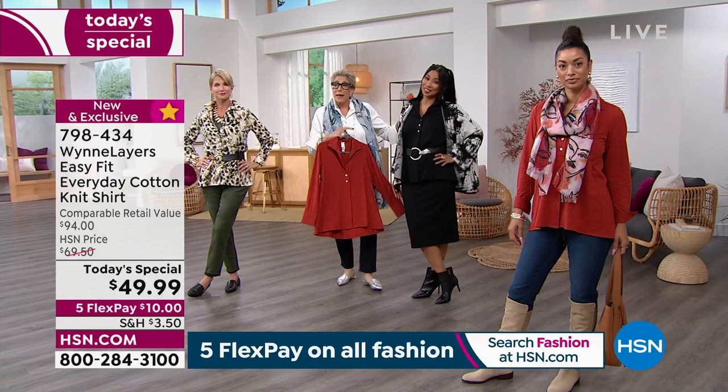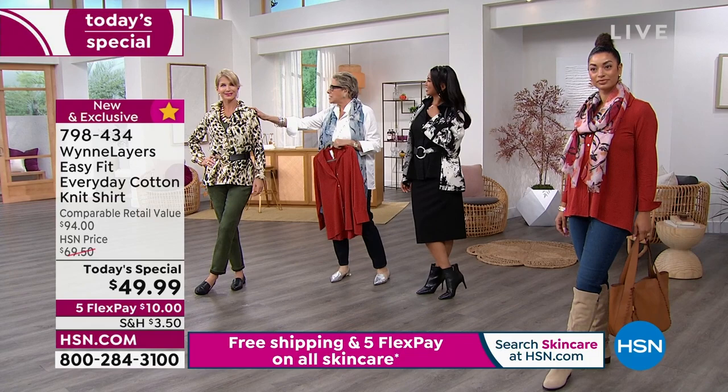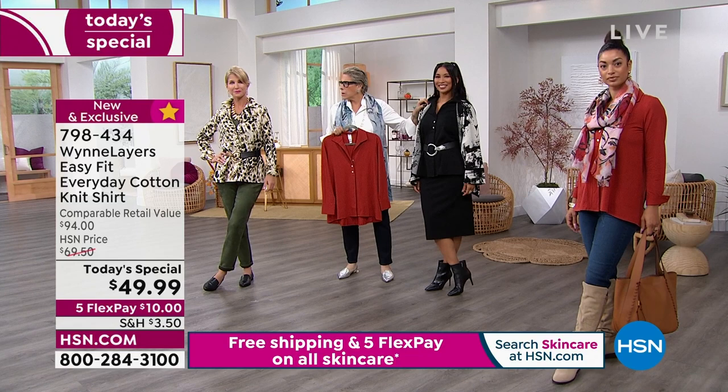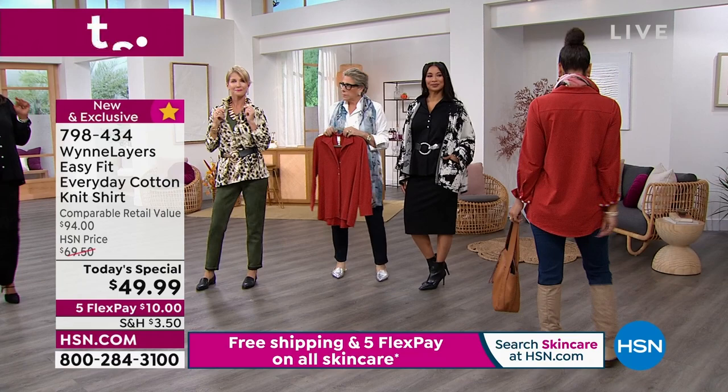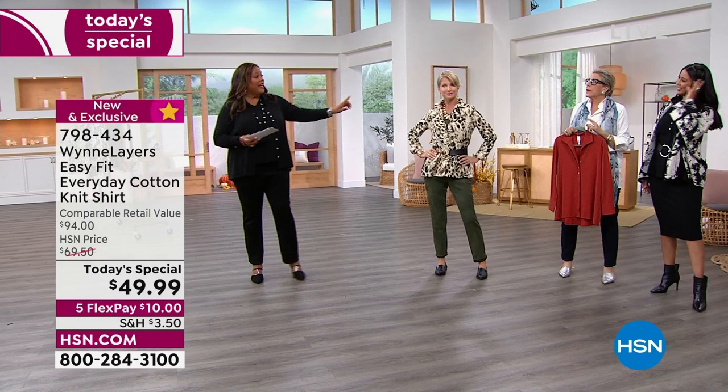How many of these do we have left in the animal print, Deb? Do you know? We're good on the animal print. We only have under 200 left in the brick. So we have good sizing in the brick, though. If you're looking at Brooke in that brick, we do still have extra small to 3X. We just only have 200 left. But we're good in the animal print, right? Oh, and last call, you've been on all day, so you knew that. Last call on animal print.